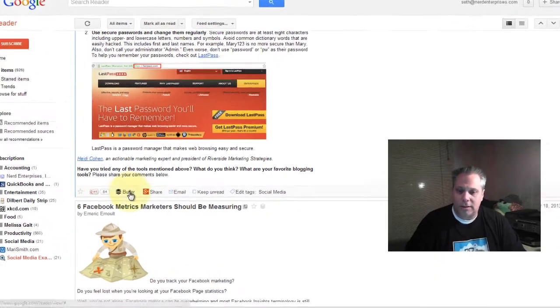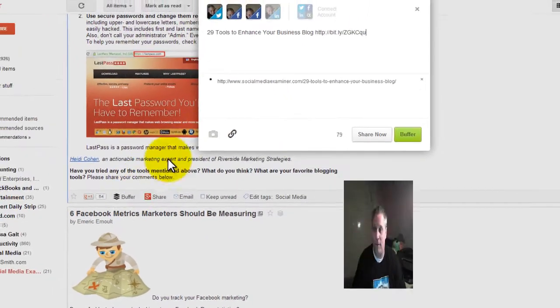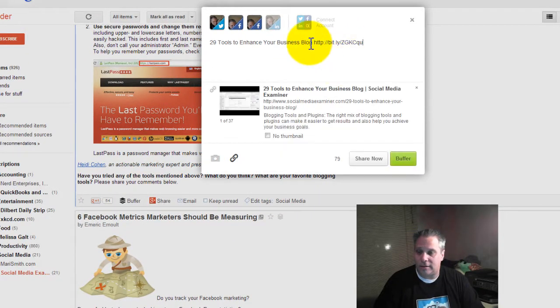Okay. Notice now I have all my sharing options. This is what I like about it. And I just did another post on the Sleater blog talking about how you can use something like this to quickly find stuff you like to read and add it to your buffer, right? Because they have the buffer link right there. And I can share it.